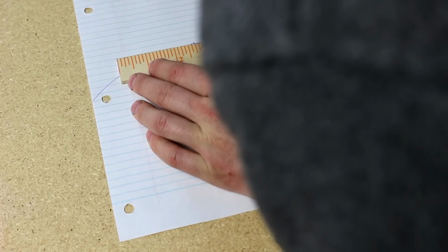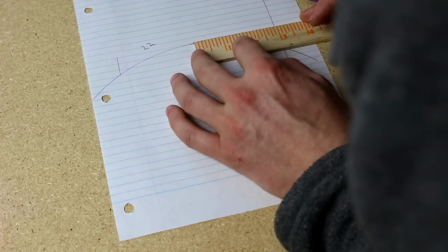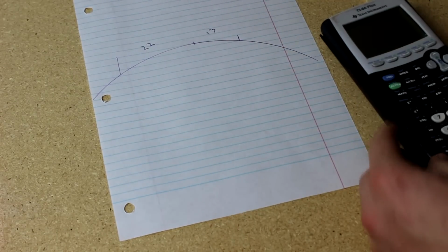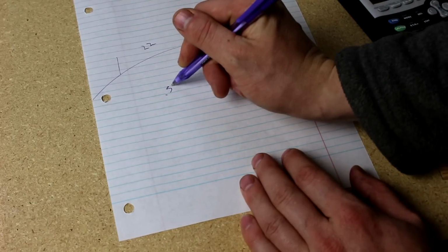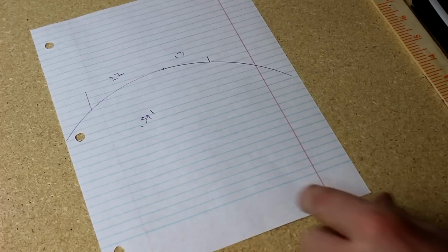And I just measure the distance between these. That's like 22, and this one is 12, 13. Okay, it's probably very rough, but also probably fairly decent. So it's 13 divided by 22, that's 0.591, so basically 0.6. Let's plug that in and see how it does.